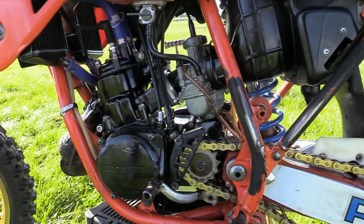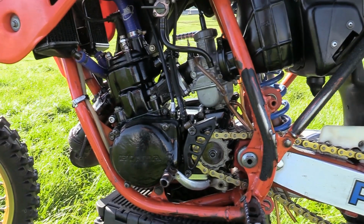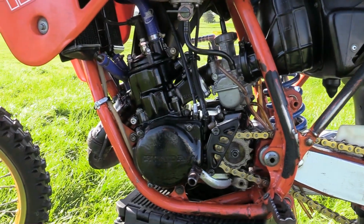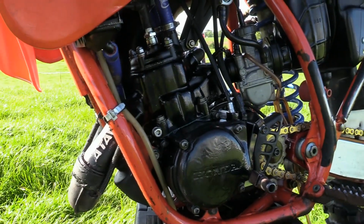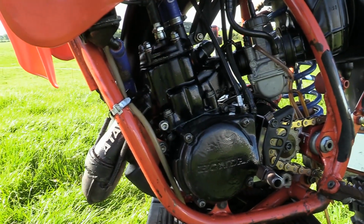So let's start by taking a look at this 125 two-stroke engine, which was said to throw out around the 26 horsepower mark, which was very good for such a small engine. And this engine also had a mid-range that just seemed to go on forever and ever, and there were very few other 125s that could actually match it for power in 1986.